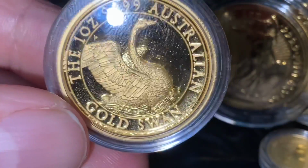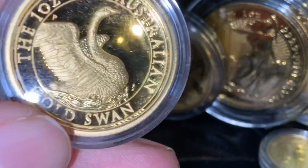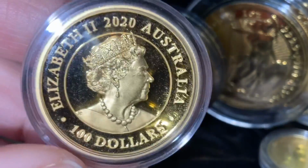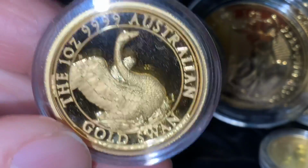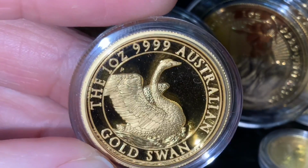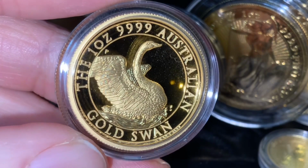Then we have the 1 ounce high relief gold Swan. Yes, indeed. It is actually technically a Black Swan, but this is the high relief gold version. And this definitely made the cut as one of my favorite purchases of this past year, 2020. $100 is the denomination on this coin. Very, very thick, and it is 1 ounce of fine gold. The Black Swan, limited mintage of 188 coins. And so very pleased to be able to add this to the collection for sure. One of my premier gold coins.